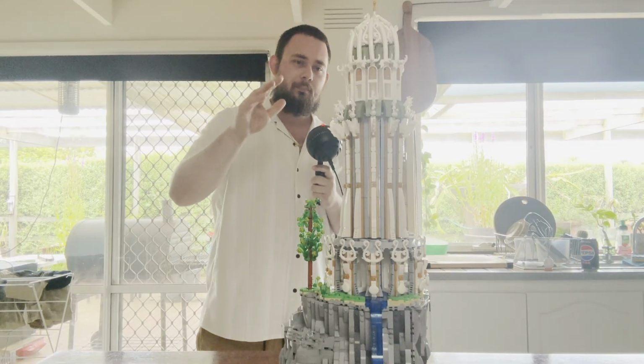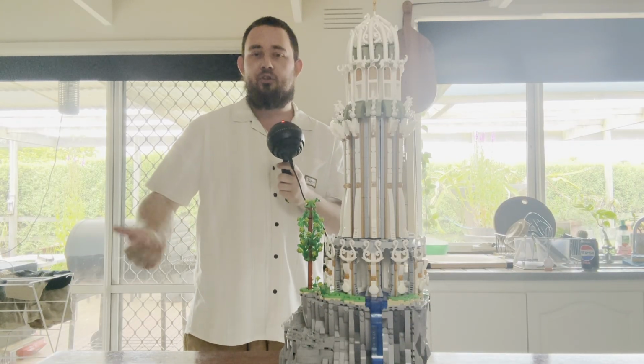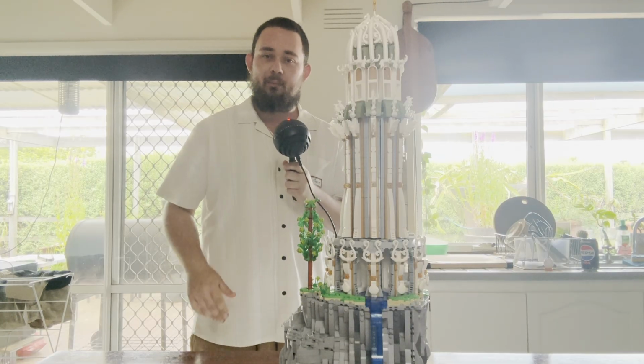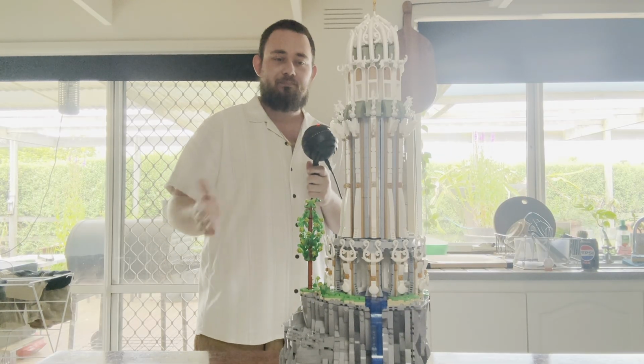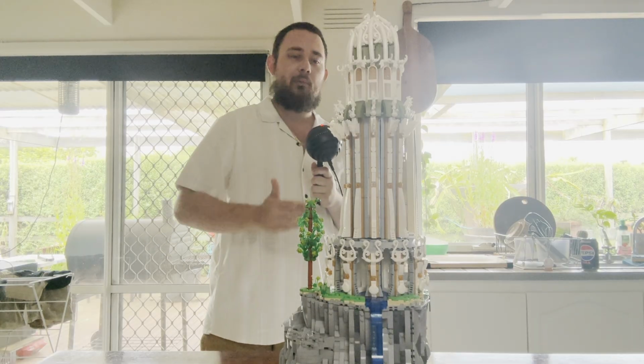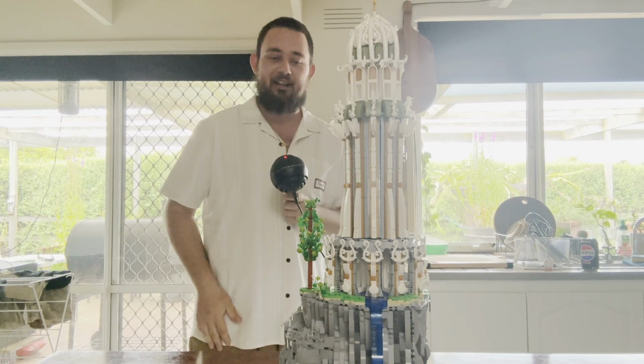Overall, it took me about 3 days of not constant building, but just I get home from work, I do a bit, and then I forget about it. So I think that's pretty good. I had a good time building it. It's a nice display model. What more can you say?